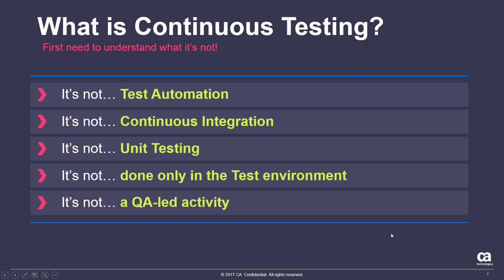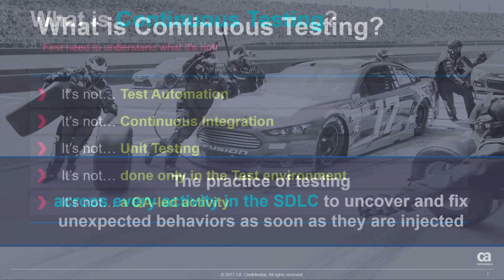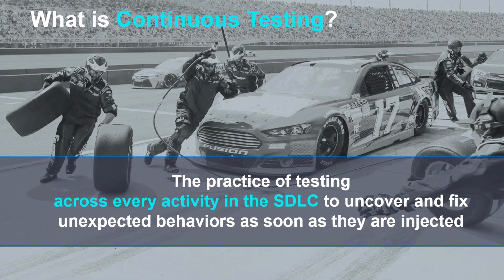So that's what continuous testing is not. So what is continuous testing? It's testing across the whole of your SDLC. So from the initial engineering committing code, all the way through to your UAT testing, your performance testing, all the way through to production, every phase should be done with testing. And that's the performance testing, functional testing, security testing. And to achieve that, obviously, you need to actually change the mindset of how you actually think about testing. And that's kind of what this slide shows.